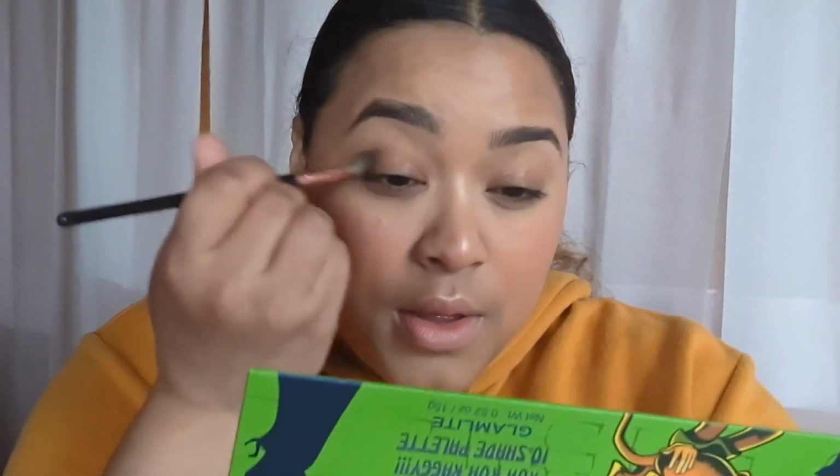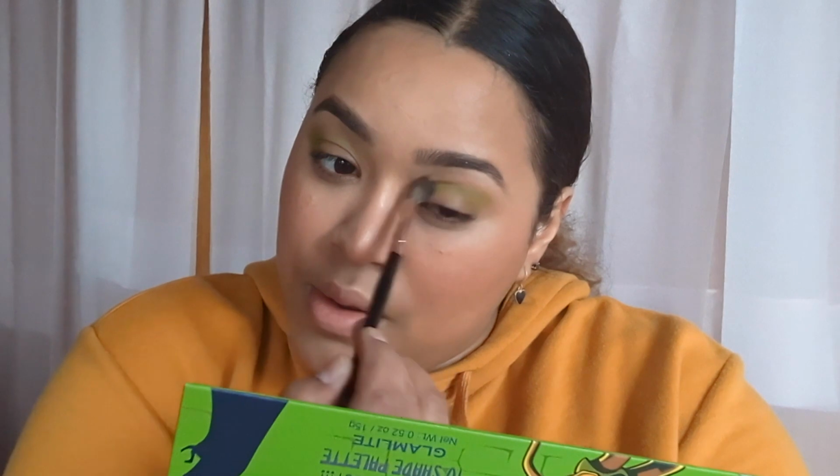Oh my gosh, it's an insert. So yeah, it's shade 8. I thought it was attached to that. I'm like, what? Just going to blend that in the crease. That's such a pretty green. It looks a little bit messy, but we'll fix it in a little bit. I'm just gonna take a bigger blending brush and blend it out. I feel like it'll come together, so honestly, I'll just blend it in a second.